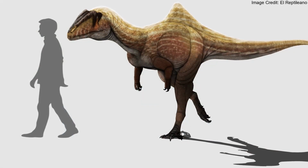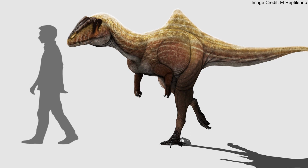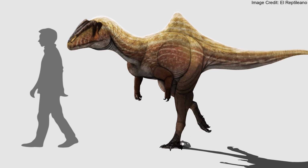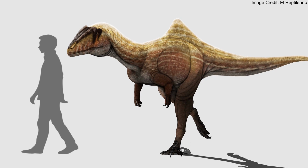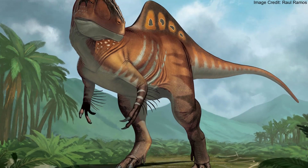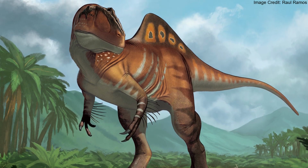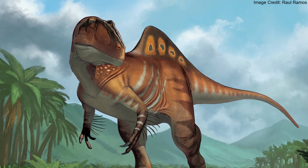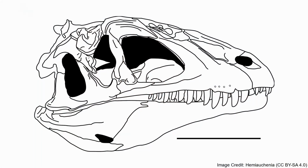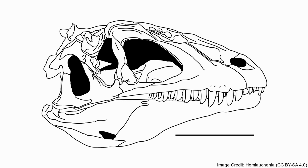It was only about 6 meters long, and an average human would have been about as tall as its hips, not counting the hump. Still, compared to modern predators, Concavenator would have been massive. In most regards, the Cuenca hunter looked like a smaller, less bulky version of the mega Carcharodontosaurids. It had small ridges above its eyes, which were likely used to attract mates. The back half of Concavenator's lower jaw was curved and jutted out, while the front half was fairly straight.